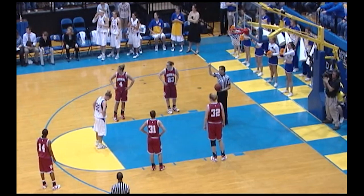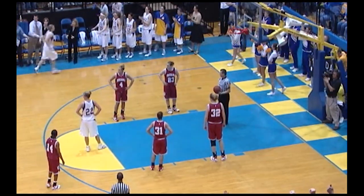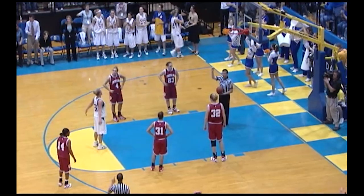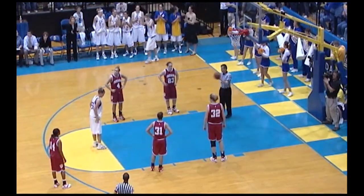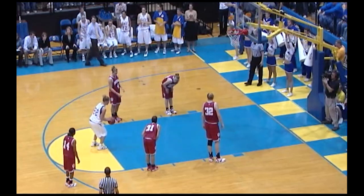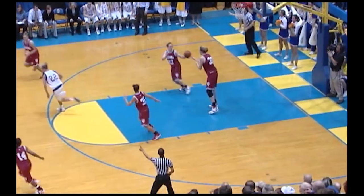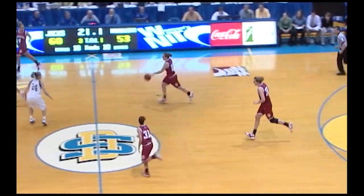Substitution right now. Megan Vogel's going to come out. Morgan Meyer will come in. Morgan Meyer will get to play against Indiana, her father playing for Coach Bobby Knight in winning a national championship. Second free throw by Korneman misses, but Morgan Meyer stepping on the floor to play her father's alma mater.